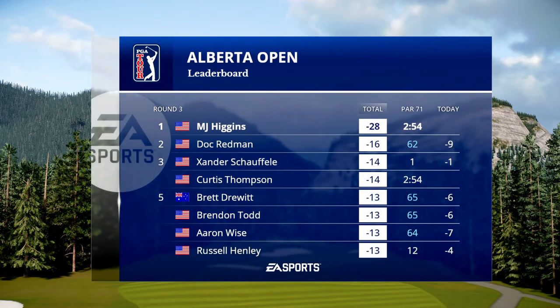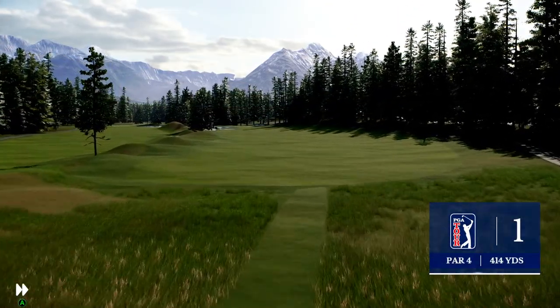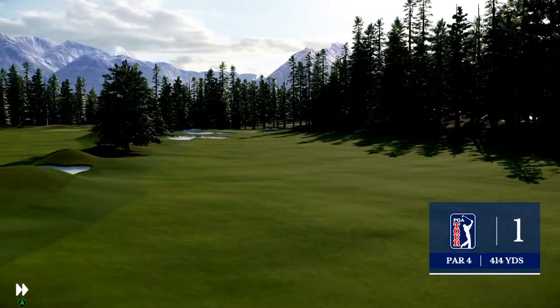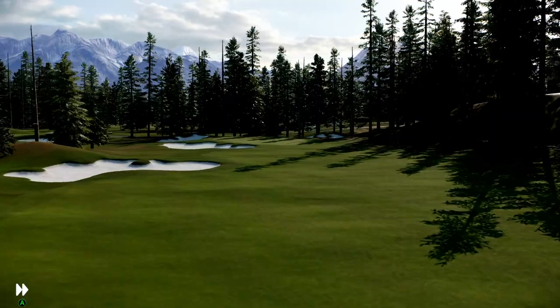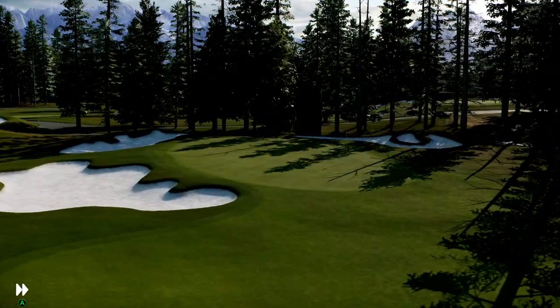From Banff Springs in Alberta, Canada, live third-round coverage of the Alberta Open. Well, if yesterday was any indication, we should be in for a memorable weekend of golf here as we take in the leaderboard on this Saturday. Our leader here on Saturday is our featured golfer. He's got a sizable advantage here as he looks to increase it further.